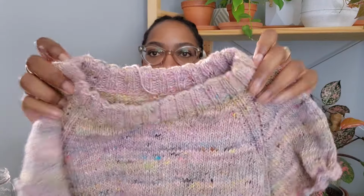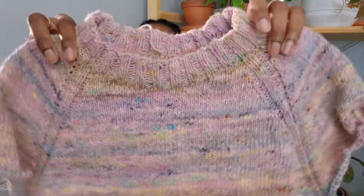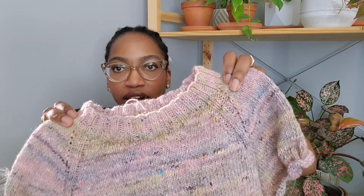Okay, and this brings me to what I finally ended up with, which is this. And I'm just so much more pleased with how it showcases the color. This is sweater number 9 by My Favorite Things Knitwear, sweater number 9 Light. I've knit this once before, and I did the turtle high neck mock neck, but for this one I decided just to do a short double folded collar.